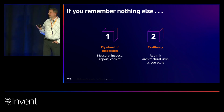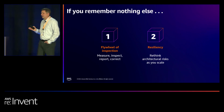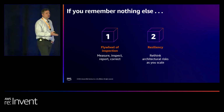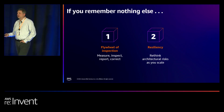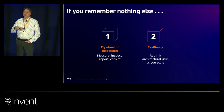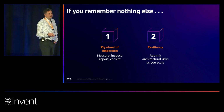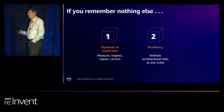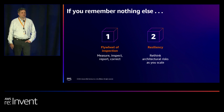The second thing is I would really challenge you to rethink your architectural risks as you scale. I gave you lots of examples where I said, well, we did it this way, and then we did it this way, and then we did it this way. All because we were maturing the team, the technology, and our thinking as a team about how we continue to press ourselves and raise the bar around managing architectural risks as we scale.